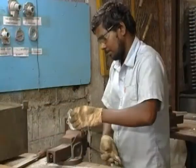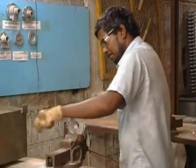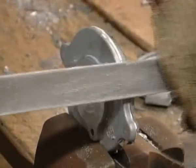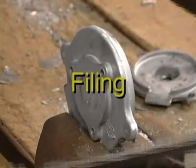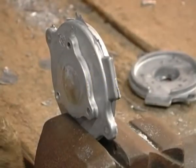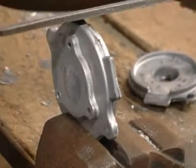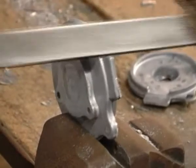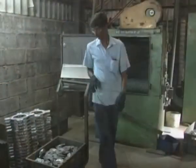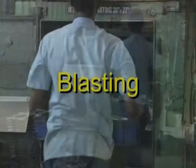The excess burrs caused in the casting are loaded in the vise for removal. The fettled parts are then loaded into the shot blast machine.